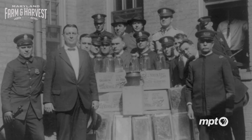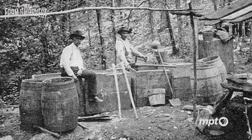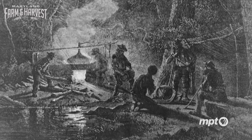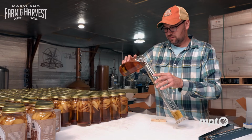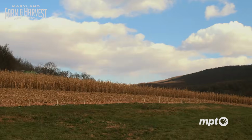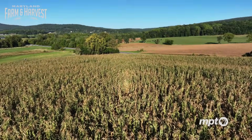Moonshine got its name when a government tax on alcohol sprouted illegal homegrown whiskey stills that brewed under the cover of darkness. It can be made with pretty much any type of grain, but corn is the most popular. And at Pathfinder Farm, it's not just any old corn.